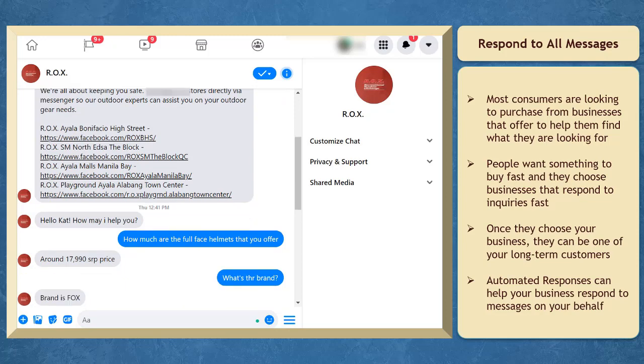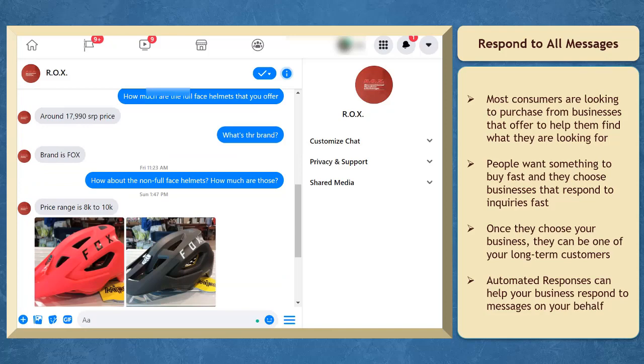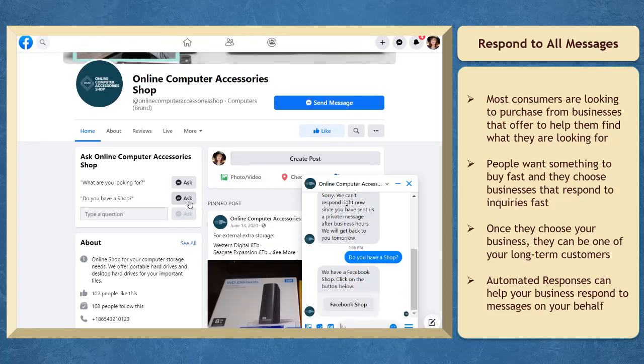Once they find the right business that responds to their inquiries, they can choose your business and become one of your loyal customers. Setting up your automated responses on Messenger can help you respond to all the messages that your business receives on your behalf, giving you time to respond to their inquiries right away.